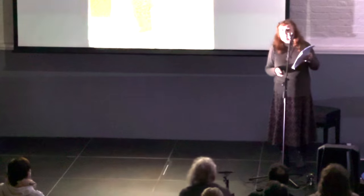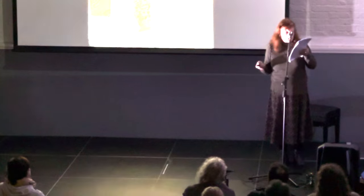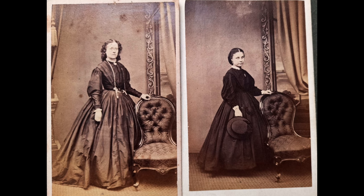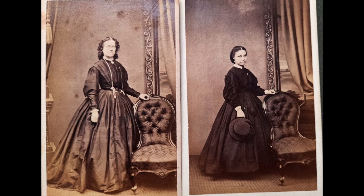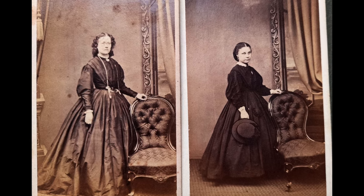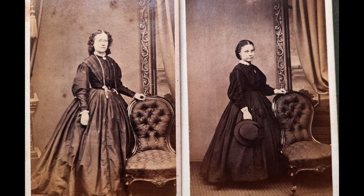Anyone could be immortalised for posterity. It became a mark of respectability. You put on your best clothes and visited the studio, where you were photographed against a painted room setting with furniture and props. So these are two totally different photographs from the same studio, and you can see the background setting is identical. So even if you were quite poor, you could pretend you were one of the middle classes by having a nice image taken.